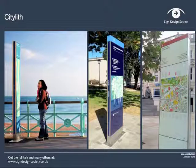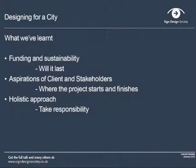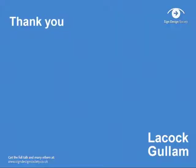That's partly why we developed what we call the city lithograph. I think that if you stretch that bit beyond the brief to make sure that these things are relevant and can grow with the city, then, you know, it's a responsibility when you're working in the public realm.